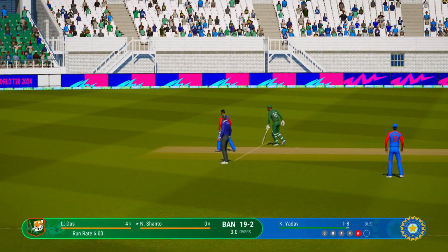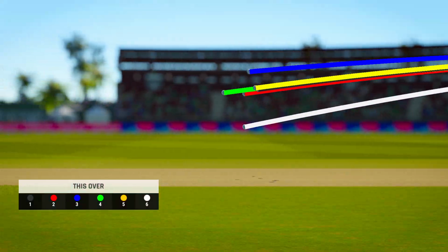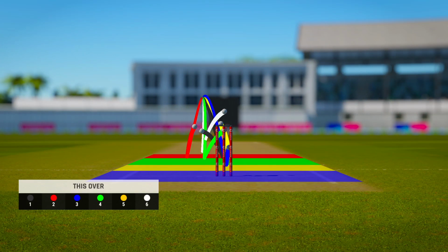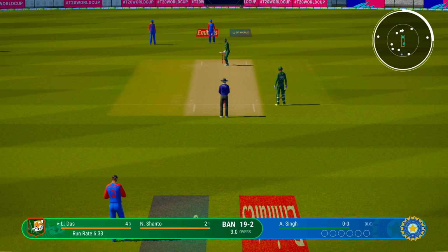Ticking the scoreboard over really nicely at the moment. End of the over, 10 off it, Bangladesh, 19 for 2. Another steady over. We'd want to pick up the intensity a bit now, though. Singh, the left-arm pace bowler, is coming on to bowl from the media centre end.